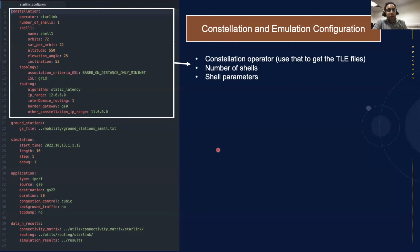And then for each shell, you need to define some parameters of that shell. And these are just from the FCC filing. So these are the number of orbits, satellites per orbit, elevation angle, inclination, and these parameters you need to define for each shell. You can extract them from the FCC filing. If you would like to emulate more than one shell, then you need to repeat that block here for the additional shells.